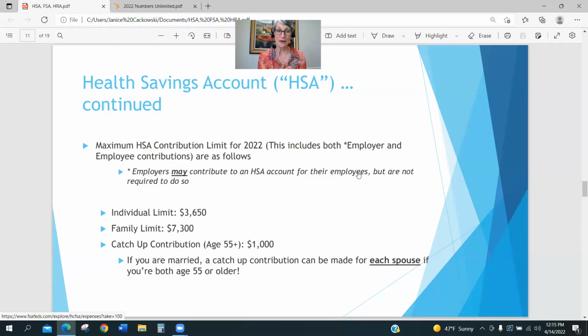So if you are married and you both happen to be age 55 or older, you can each contribute that $1,000 catch-up contribution. There's a little bit of a hitch to that, and I'll tell you about that in a second.